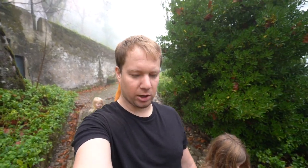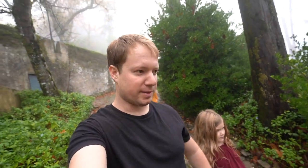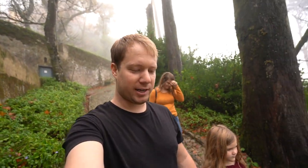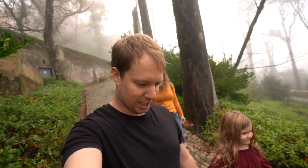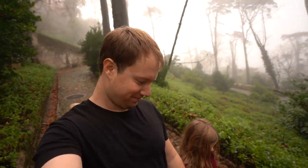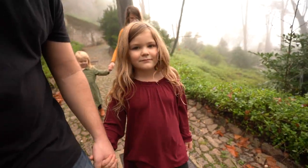So the one good thing about all this fog is it's creating the perfect light and the perfect environment to take pictures. So we're having almost as much fun leaving the palace as we did back up in the palace. And Chloe and Alexa are doing a good job tolerating me. You did a good job.